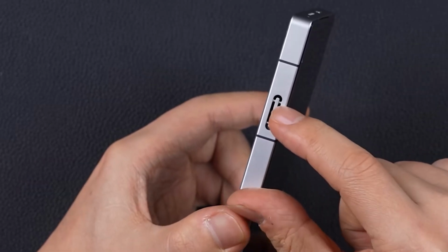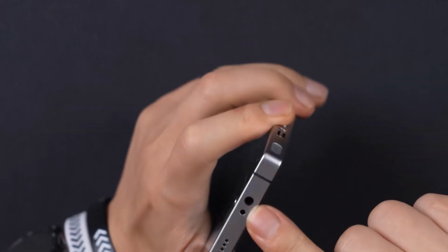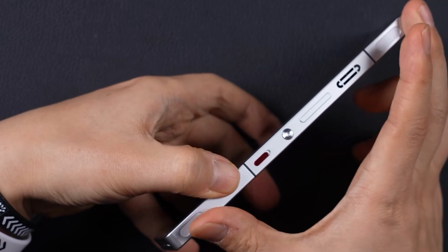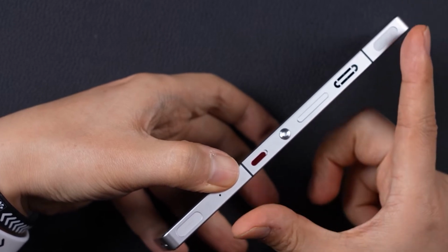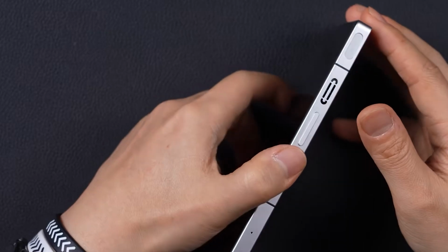Up top, the signature 3.5mm headphone jack returns, an essential for serious gamers. On the sides, tactile shoulder triggers enhance gameplay, while familiar controls and dual cooling fans ensure peak performance. Some may ask why the design hasn't changed. The answer? It's already perfected. Built on a proven formula across generations, this layout is tried, tested, and complete.